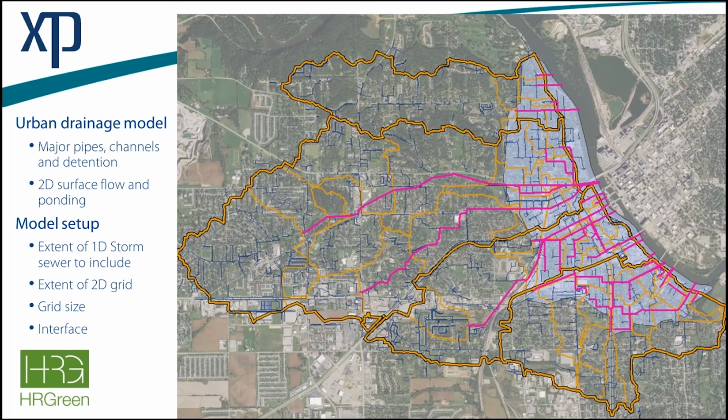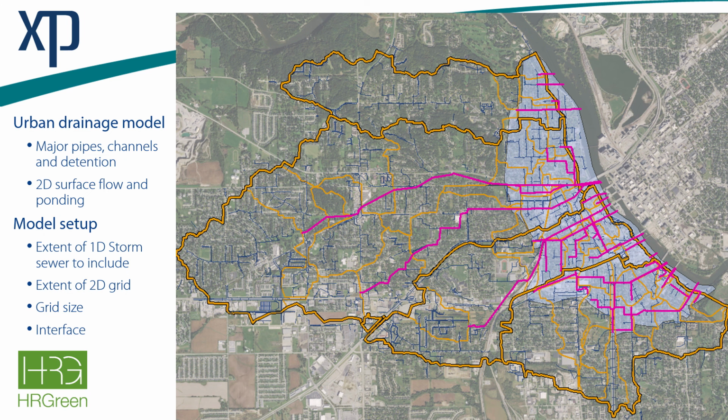Just kind of touching on those model setup pieces here. Here's a figure again of the watershed, and the 1D portions that were included in the model are shown in magenta here. You can see we didn't model all the different pipes, especially when you look at the very upstream reaches of the watershed. We only modeled really the trunk lines, the major collectors within the storm sewer system. Additionally, we didn't model in a 2D grid the entire watershed. We limited that area to where we were most interested about surface flow and ponding, to what's shown in the shaded blue here. And that's essentially the same area that had been flooded in 2008, and again is in that really flatter floodplain area along the river.